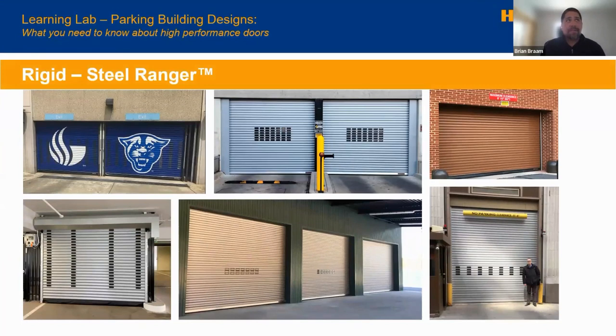Some cool pictures of the Steel Ranger door. We've got the one with the custom paint, looks pretty cool. And then you can kind of see the one in the middle here with the window pattern slightly different. There are two window patterns. This is what we call a cluster. And then also you can spread them out evenly over the width of the door. So there's two options there. And again, the amount of windows on the spread out version is dependent on the width of the door.